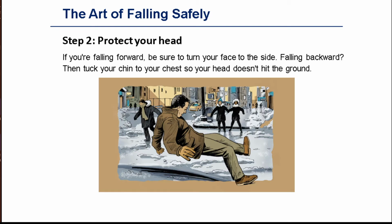The art of falling safely. Step 2: Protect your head. If you're falling forward, be sure to turn your face to the side. Falling backward? Then tuck your chin to your chest so your head doesn't hit the ground.